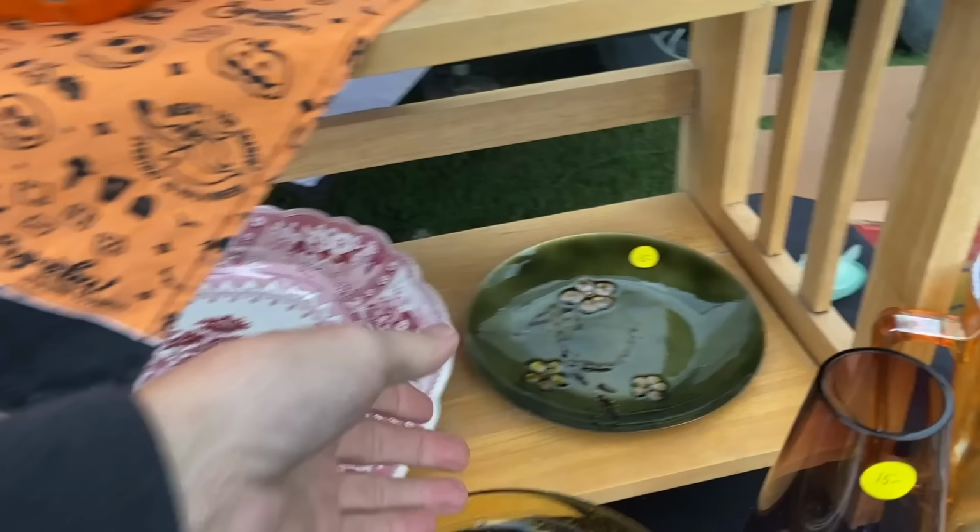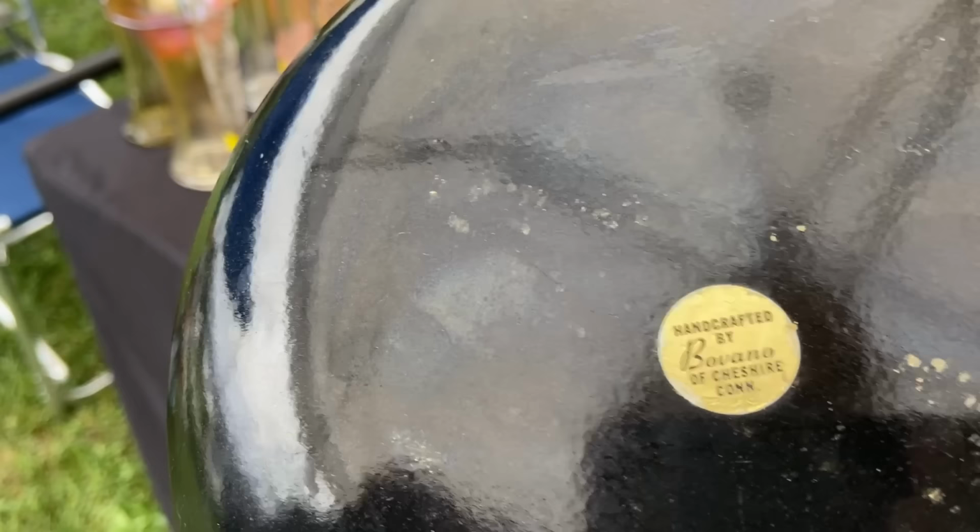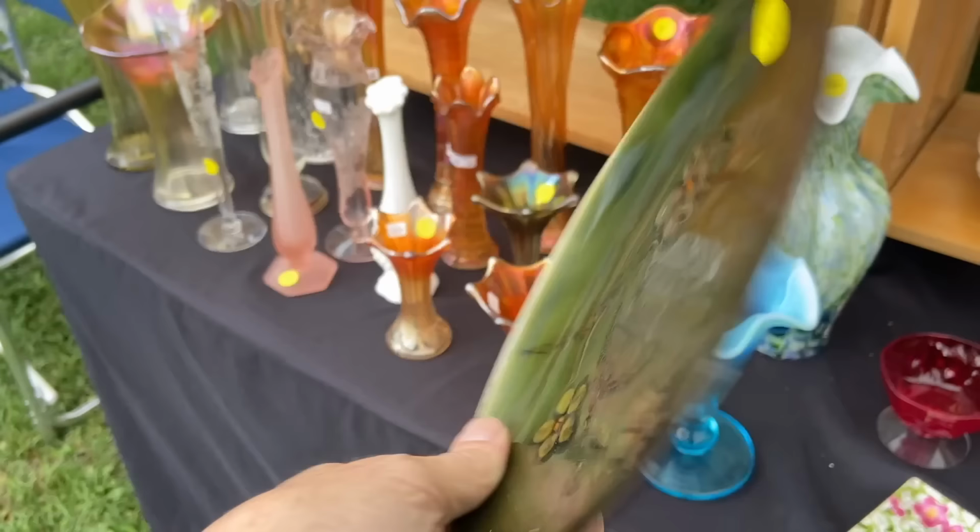Next to it, this looks like it might be an Anne Marie Davidson, but it's a little lightweight and not quite the quality. It's actually a Bovano. They made some really neat stuff too, though. I have some good Bovano enamel pieces myself, and I do think that's cute. It's definitely of the era.